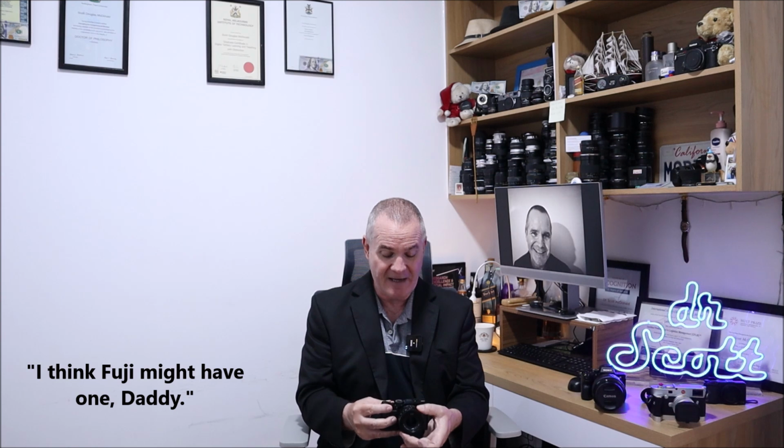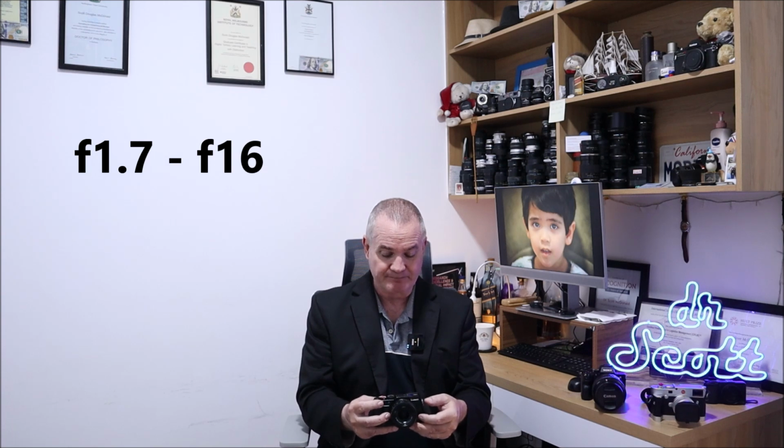So you have from 1.7 through to f16, and of course it won't budge unless you turn the power on. But 1.7 to f16 and an A in the beginning for auto shoot. It has an aspect ratio switch on here.